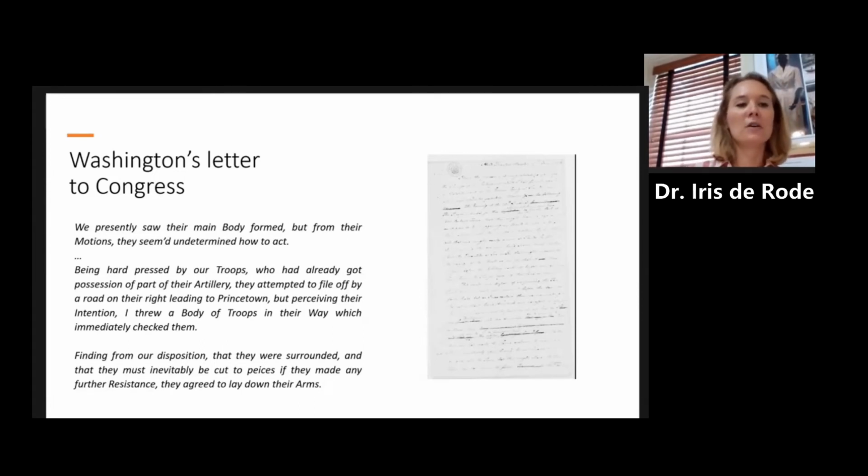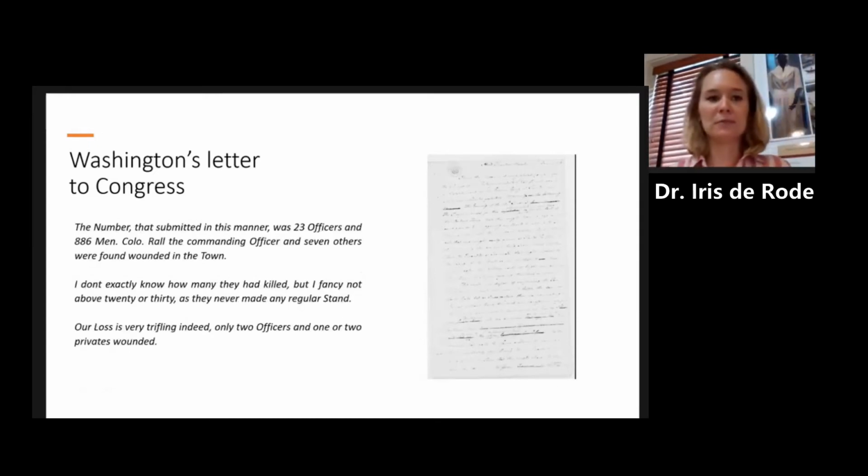So from that they were trying to do something, but then Washington threw a body of troops in their way, which immediately checked them. And then they were surrounded, and they must inevitably be cut to pieces, he would say. So they actually agreed to lay down their arms.